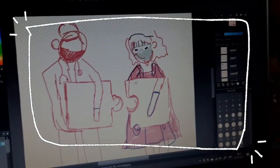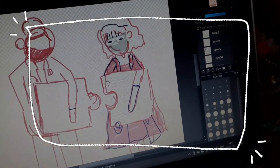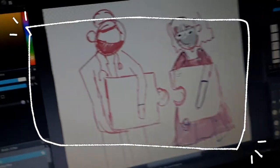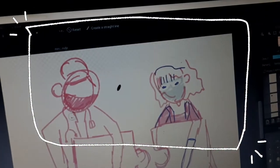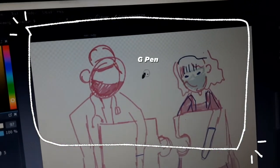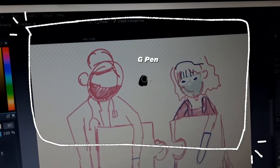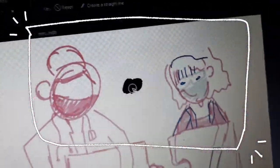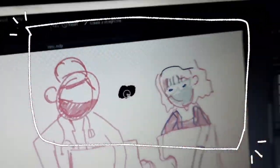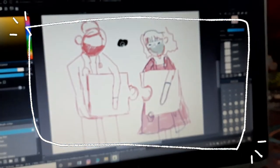So this is the very rough layer, and I know the lady on the right looks like the mother from Courage the Cowardly Dog. This is the pen that I use. It's called the G pen. It gives a rough texture to the brush and makes it look much more hand-drawn than digital, I guess. So I prefer using that.